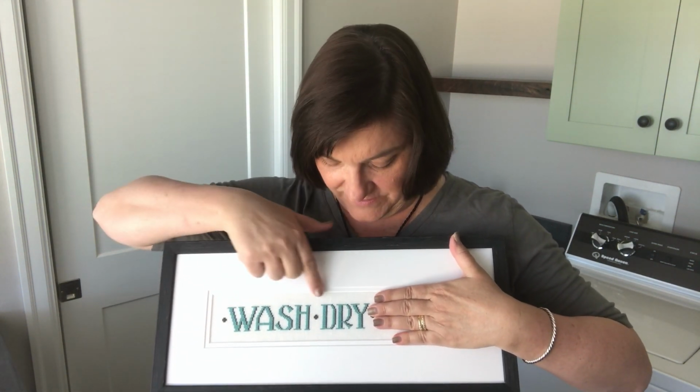So with each piece, if you'll remember, I did kind of a little mystery stitch. So I'll make sure I do this right before I show you. Okay, I think I got it. So the word wash came in the first chart. And now with this chart, we're getting the word dry. I do give the dimensions for the whole piece if you choose to finish it that way or to stitch it this way.